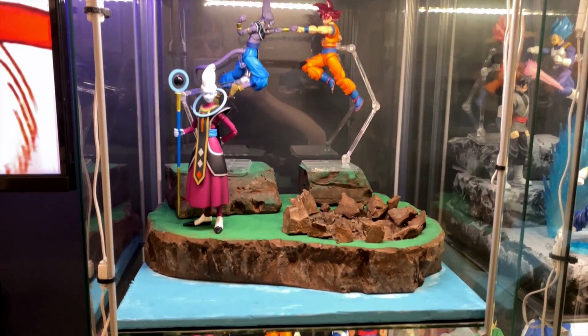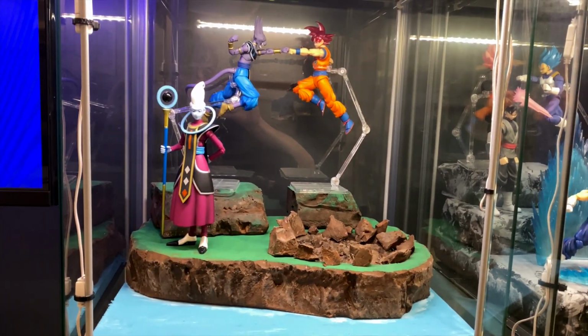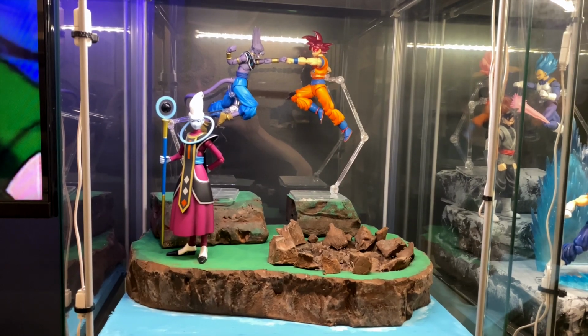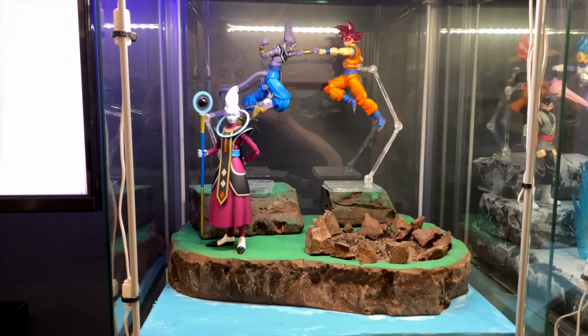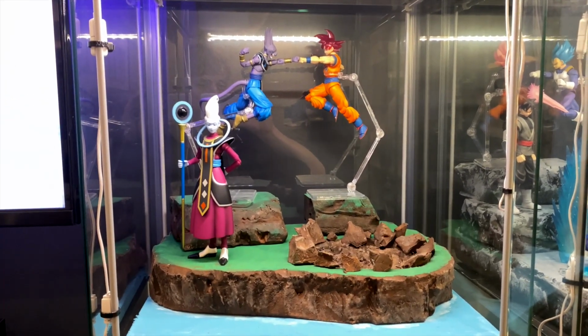Because really, in Battle of the Gods, there's not too many other characters you could fit in here. Most of them were just chilling at Bulma's birthday or whatever, watching these guys fight for the fate of the world up in the sky. So if this is the way it stays forever, then I'm cool with that. But yeah, nothing much to say about this one.